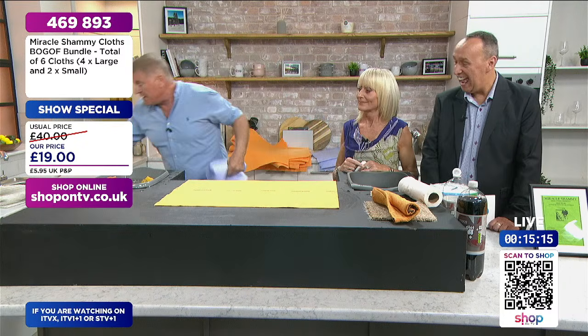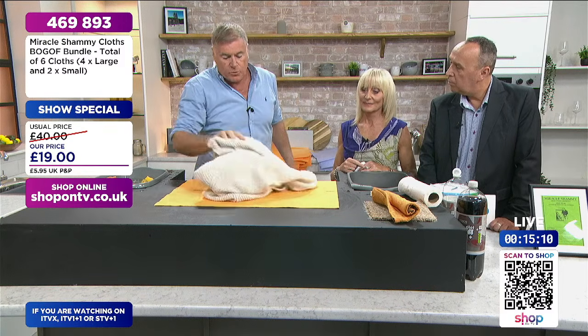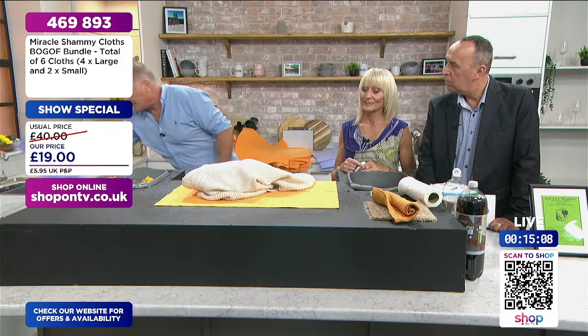Jumpers, that's right, woolly jumpers, cashmere sweaters, maybe something similar to this. When you wash them, you can't put them in the tumble dryer. And these days are coming, right? We're going to be wearing these again soon. It's been raining outside and you want to wear this on Friday night.